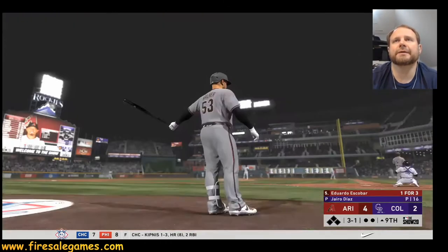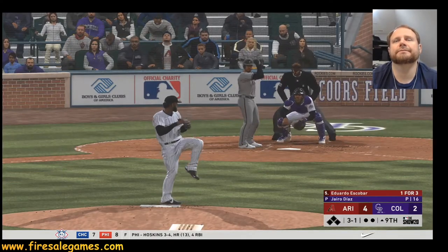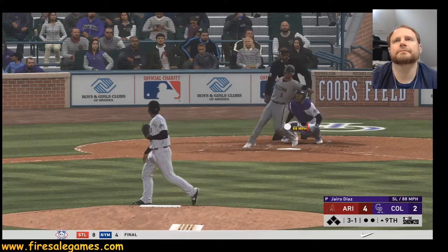The heart of my lineup right there. Christian Walker just went down one, two, three. The 3-1.